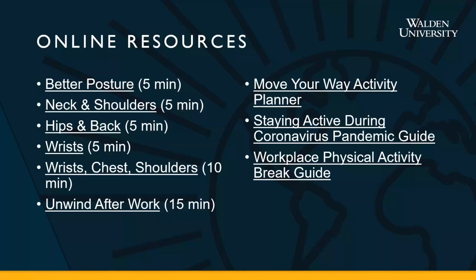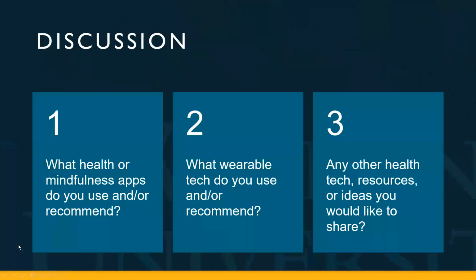So it gives ideas for other types of desk yoga and other things you can do while you're actually at work, whether you are at home and working from home, or if you do happen to be going into the office, it gives some ideas for that as well.